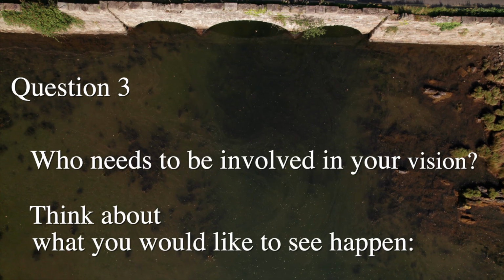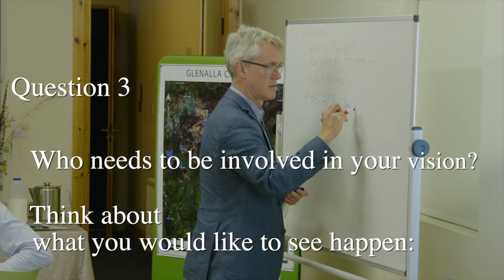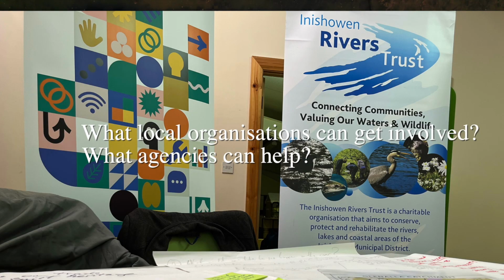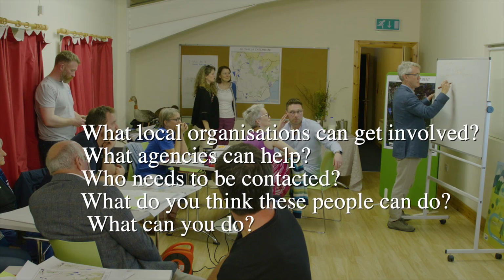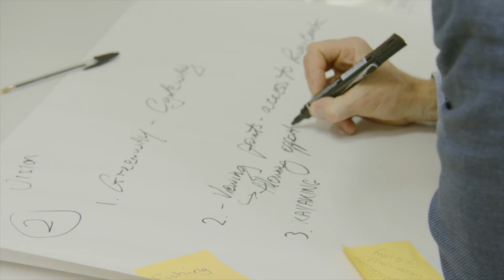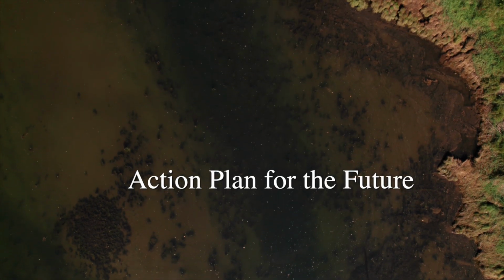Who needs to be involved in your vision? Think about what you would like to see happen. What local organisations can get involved? What agencies can help? Who needs to be contacted? What do you think these people can do? What can you do? After we have explored these questions, we share our thoughts and ideas. These will be brought together to create our vision for the catchment and an action plan for the future.